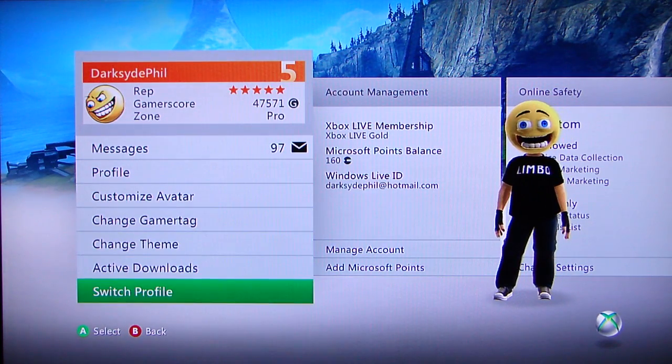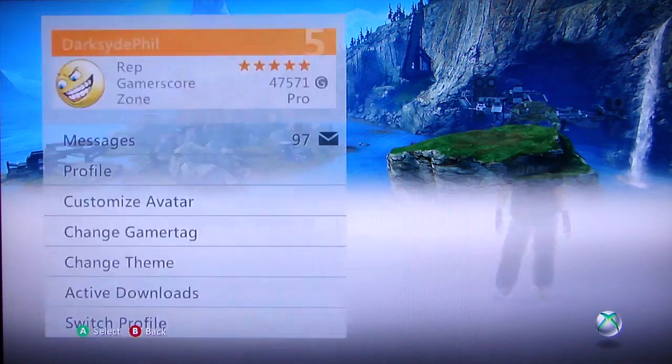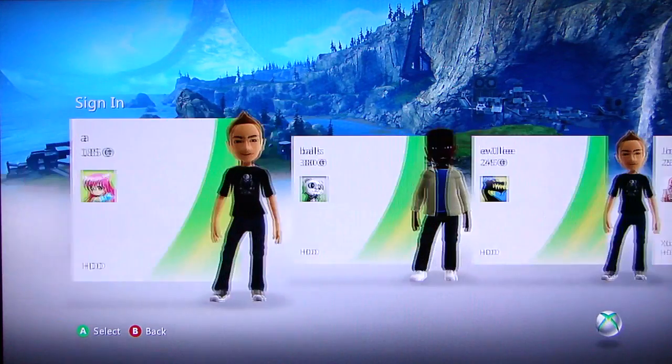Which I really don't think much has changed at all. You could switch profile quickly. No, you could do that with the old one too. People who've saved profiles to your computer.